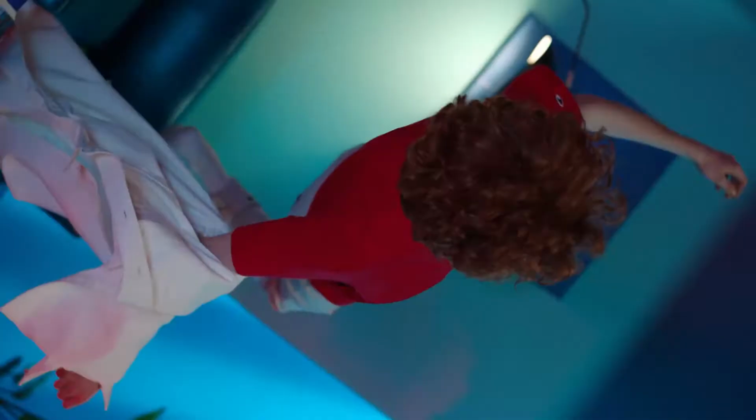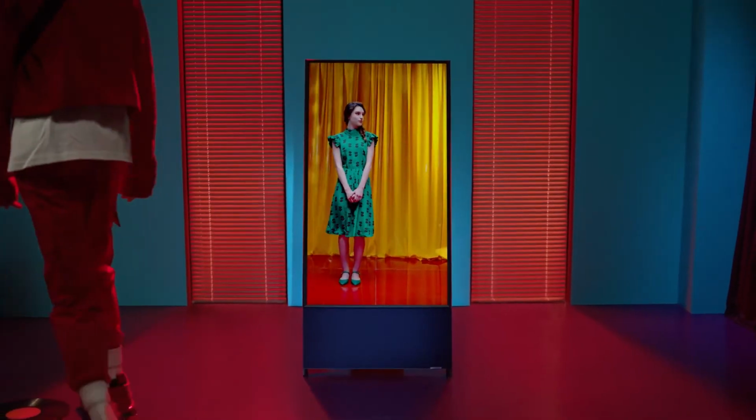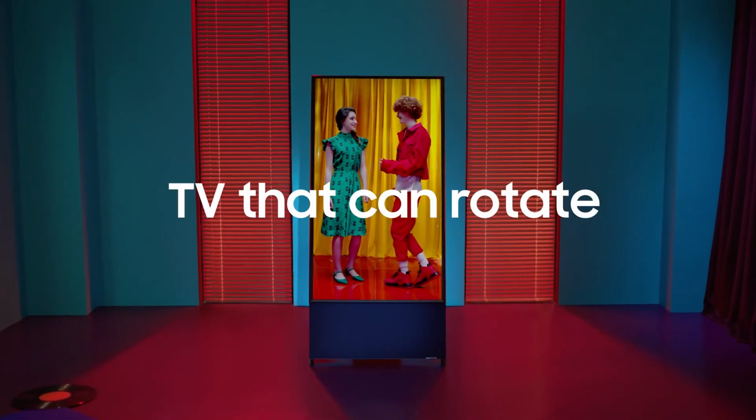The Smart TV powered by Tizen allows you to go beyond Smart TV with next-gen apps, super easy control, and a host of enhancements that elevate the TV watching experience.